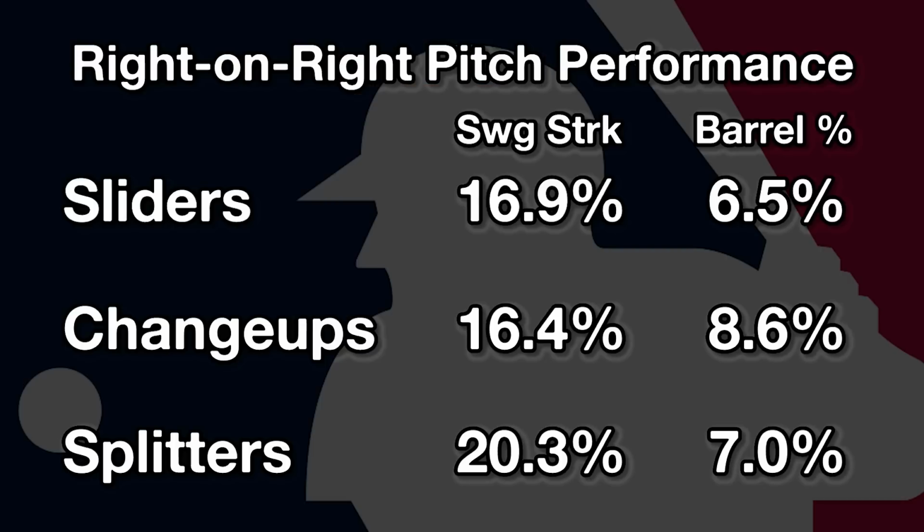Sliders are the best right on right. I don't think you can debate that. But splitters and changeups have higher swinging strike rates, even if their barrel rates aren't as good as those right sliders. And if you select for the best splitters and changeups in baseball, as the Yankees seem to be doing, I can imagine some evening of the results between changeups and sliders from right-handed pitchers to right-handed hitters.